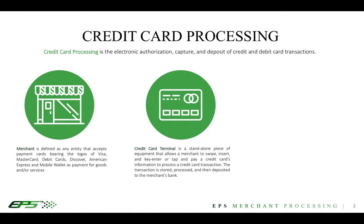A credit card terminal is a standalone piece of equipment that allows a merchant to swipe, insert, key enter, or tap and pay a certain credit card's information to process a credit card transaction. The transaction is stored, processed, then deposited to the merchant's bank.